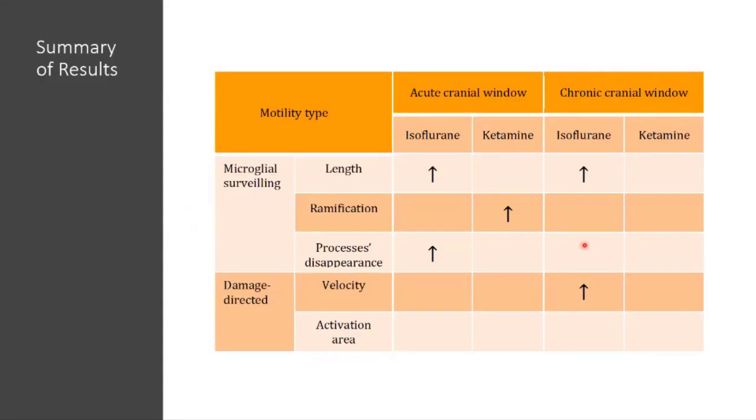Putting together all data, we conclude that isoflurane anesthesia increased the length of surveilling microglia processes, both in acute and chronic preparations, while ketamine increased the number of microglia branches in acute preparation only. In chronic but not in acute preparation, the extension of microglia processes towards the damage was faster under isoflurane anesthesia than in awake condition.